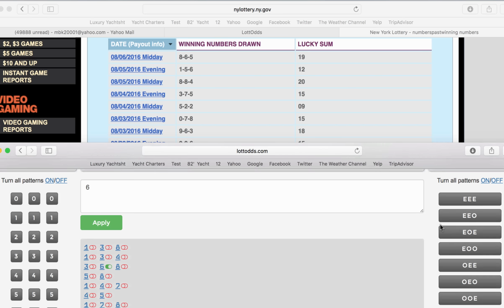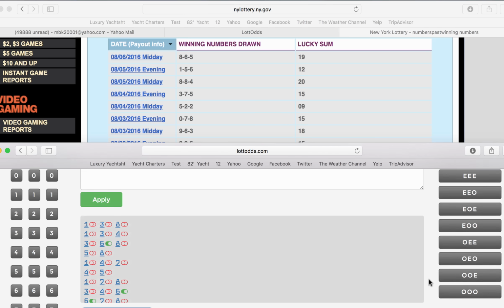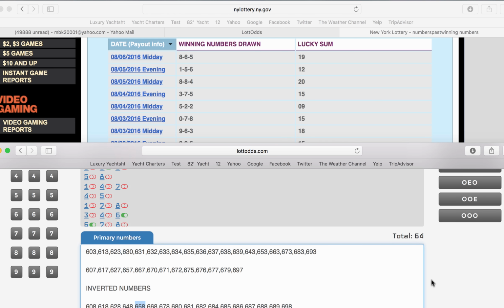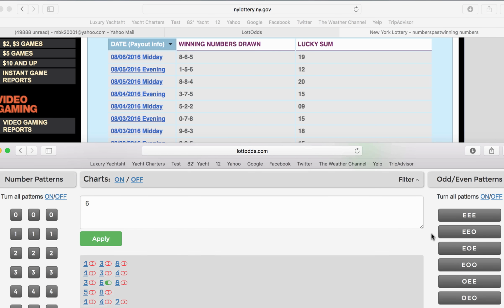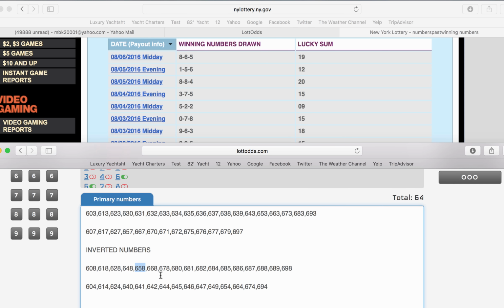But that's what the patterns are for. That's what the odd even patterns are for. That's what the number patterns are for, to help you reduce that. Look at my past videos, and you'll see how to use those patterns to reduce these 64 numbers to catch some winners right there, okay? Again, that's why this is a tool. It gives you tools to utilize to help narrow you down to winners.